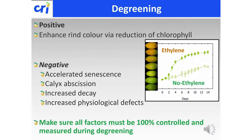Degreening is a very positive technology that we use to access markets much quicker with the cultivars that struggle to develop color. But there's a lot of negatives that come with degreening, because the ethylene is a senescence agent, so it accelerates your senescence, not only breaking down your chlorophyll, but other processes as well. So your calyx upsizing, you get increased decays, you get some physiological defects like nullus, rind breakdown of nullus, the senescence-related defects. They get higher expression. So when you degreen, make sure that you control 100% all the aspects in your degreening rules.